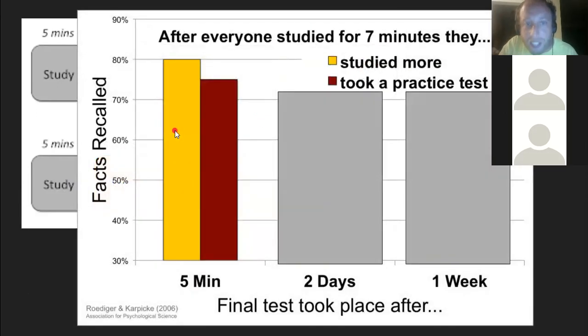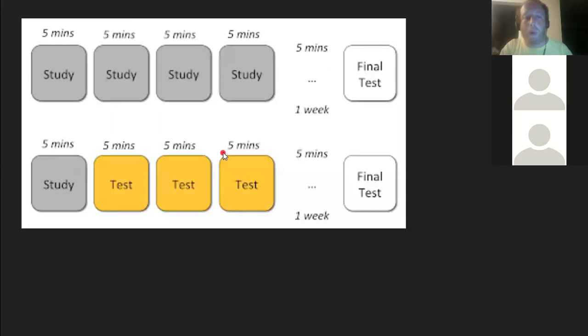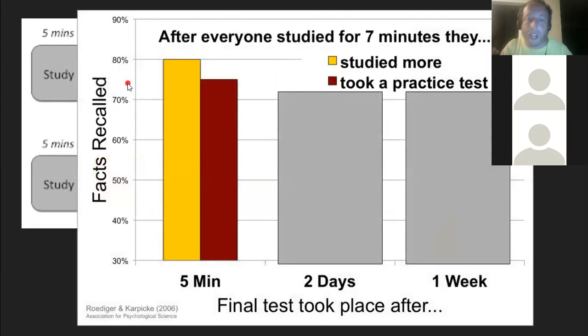The people who studied scored higher than the people who are testing themselves every 5 minutes a day. So people who read over their notes scored higher.